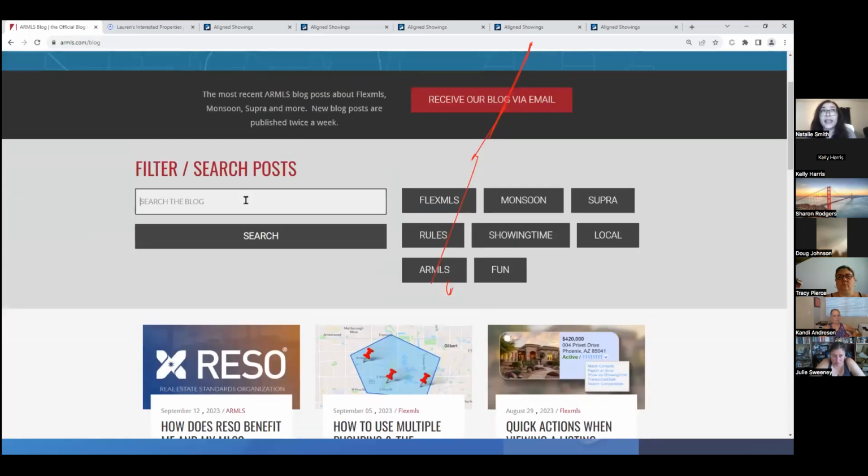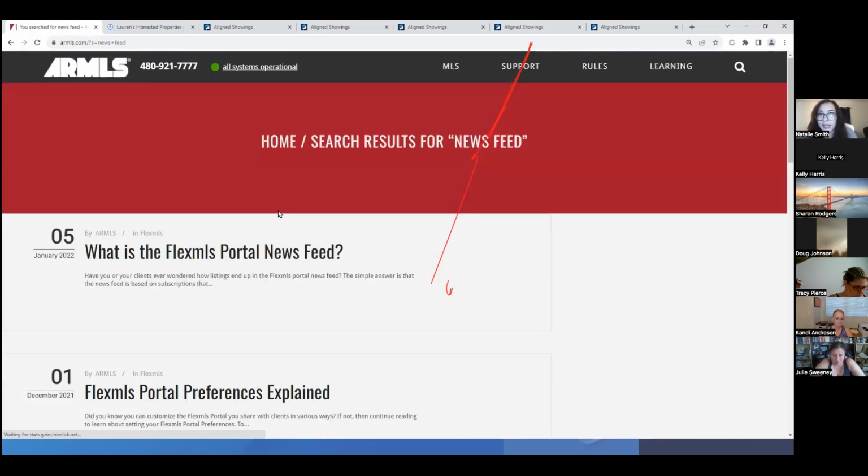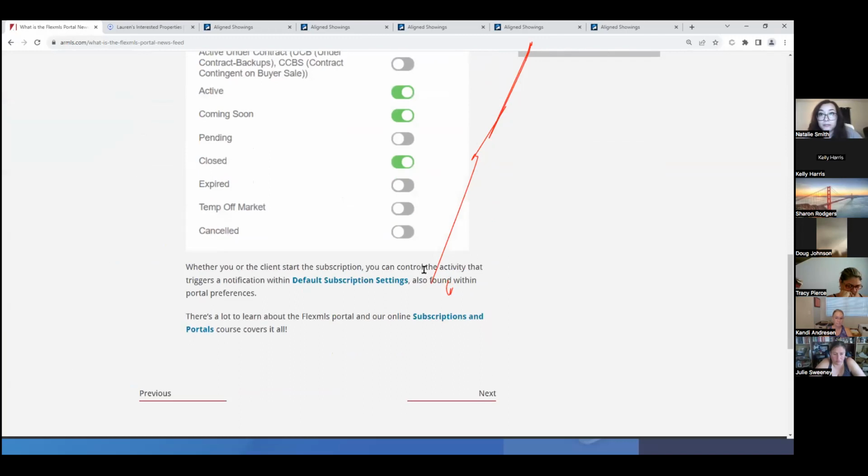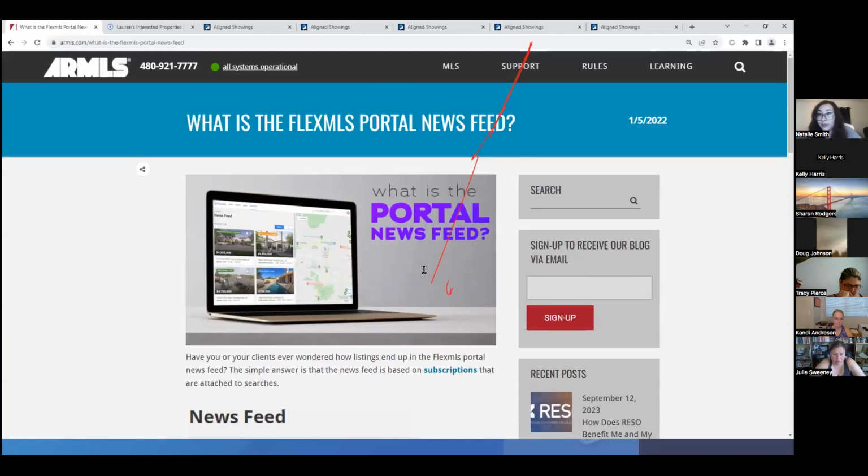And I can search by any kind of a keyword. You know, maybe my client says, what the heck is this thing in the portal? What's this news feed that you set me up with? I don't understand. Like I said, they're short, sweet, and simple. I can read this in 3 to 4 minutes, get back into the system and get along with my day. I'm not taking up 20 minutes watching a training video. I'm not taking up an hour taking a training class. It's short, sweet, and simple.